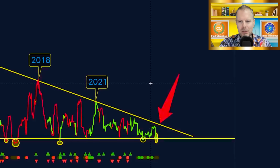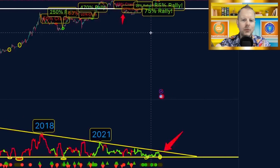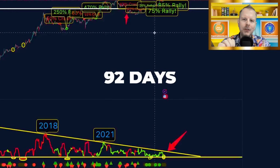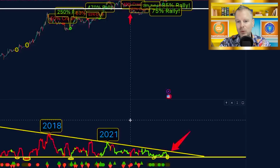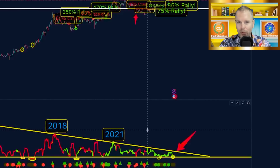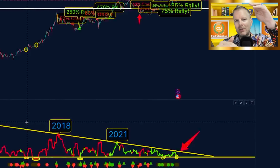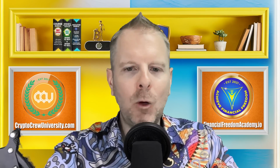So what we can see here is that Bitcoin has been knocking on the door of phase 4. We haven't gotten into phase 4. We've been knocking on the door for 92 days. We're at the lowest volatility, and the other 4 data points had remarkably similar attributes, and they were all in a bull run, and they were all right before Bitcoin reached the next phase. What does this mean? What should you be doing now based on all of these facts?